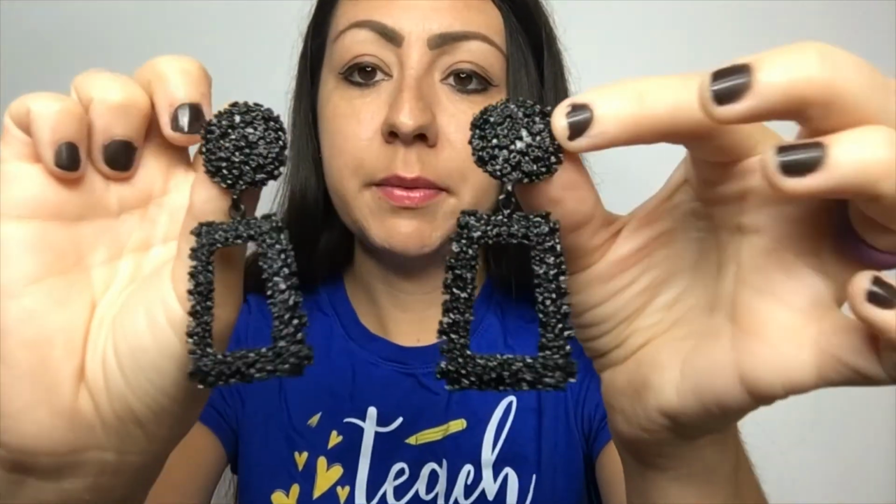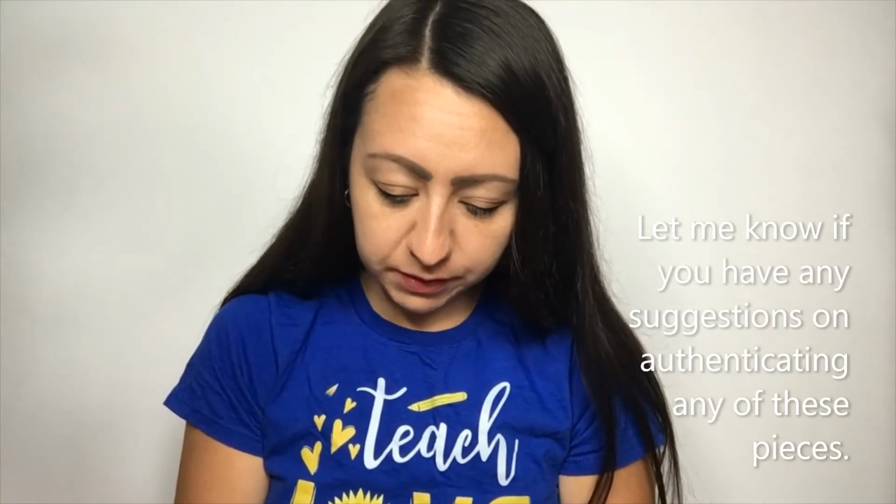Those are cool. These ones I thought were really cute. I was hoping they were like Kendra Scott or something. I'm not seeing a maker's mark on them, but they are really cute. I think if they're, you know, designer, there will be some type of maker's mark probably. Very cute. Now I really purchased these more for the more expensive earrings, but these are cute.